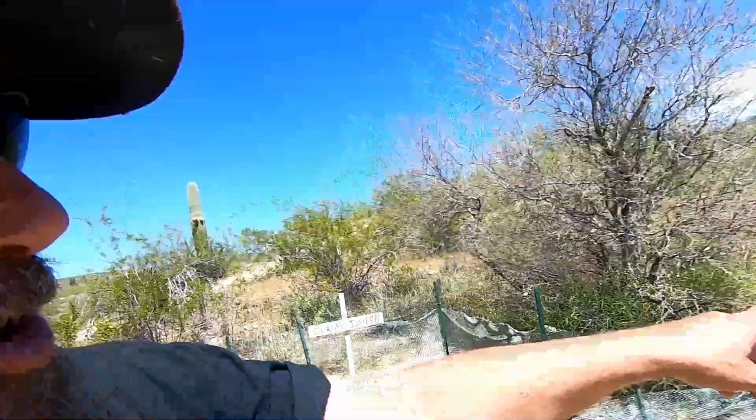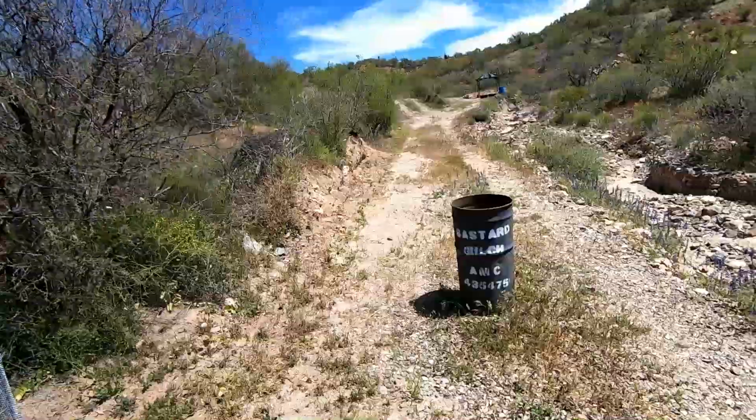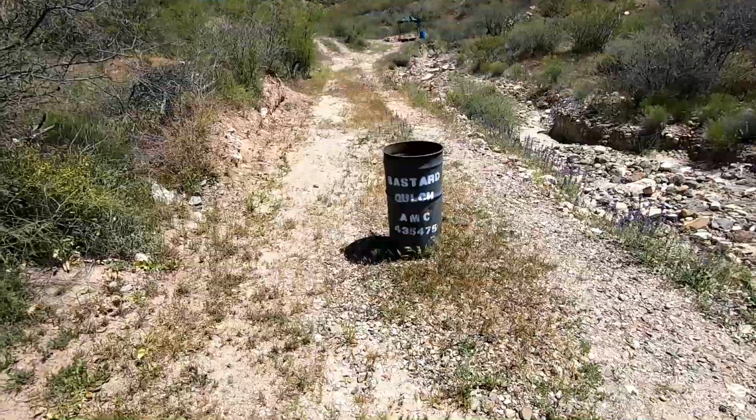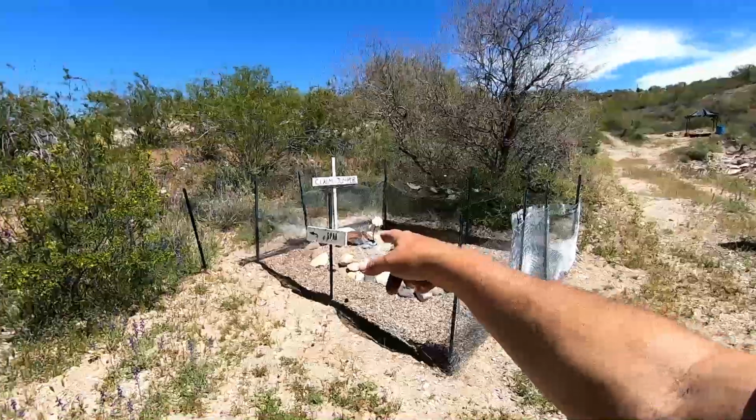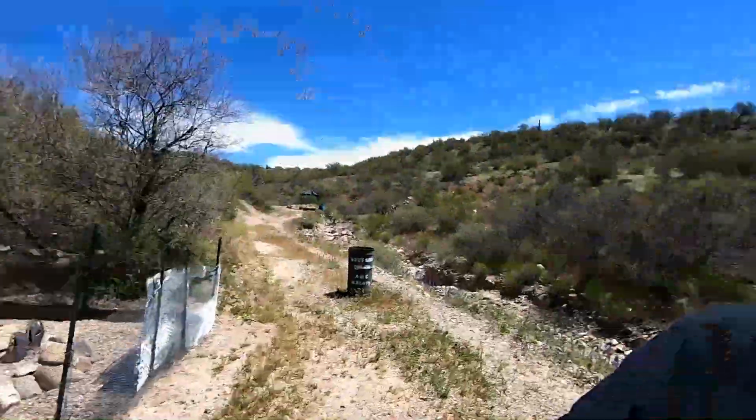I'm just looking at this. It's another claim up here. And again, we ain't gonna mess with nothing, but Bastard Gulch. And that's your AMC claim number. Pretty cool, man. These just little mom and pop little operations out here. But yeah, I thought the claim jumper was cool. Oh wow, so there's a GPAA claim up that way. I'm gonna probably get a still of that.